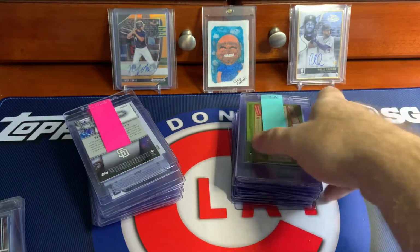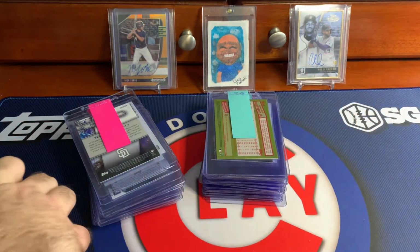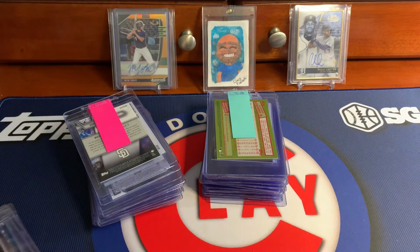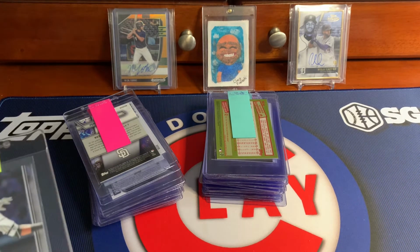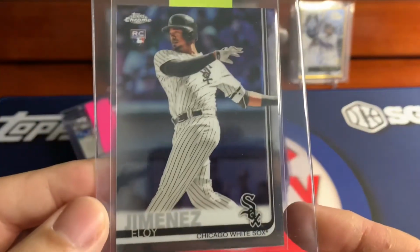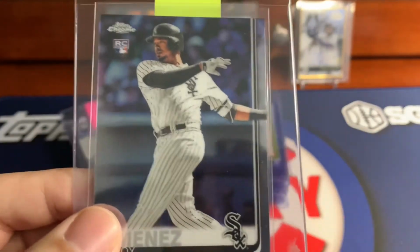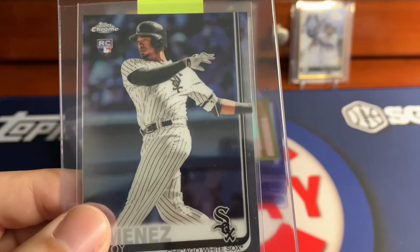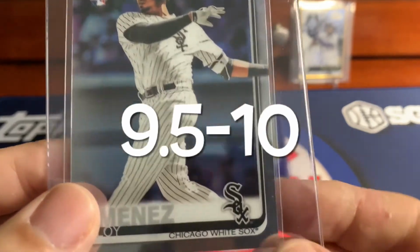And we are done with Vladdy, and just one more player, and then we have my daughter's card at the end. All right, so number 59, where are we? We are down to Eloy. It's his Chrome rookie card. This one, I think I said 9.5 to 10, but let me check. Yep, this one's 9.5 to 10.